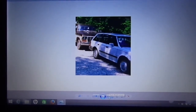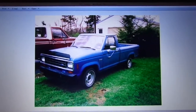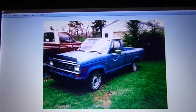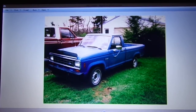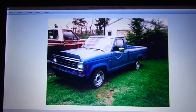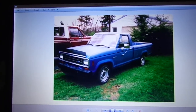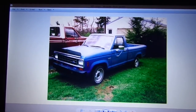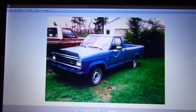So let's move on. Now, this is the first vehicle I owned. This here would be a 1984 Ford Ranger. It's got a little 2.3 liter carbureted engine in it. And you kids today don't know the struggles of trying to start a carbureted vehicle in the winter and then keeping it running. What a pain. But yeah, I actually owned this one for 2.5 years. Pretty much got me through high school.